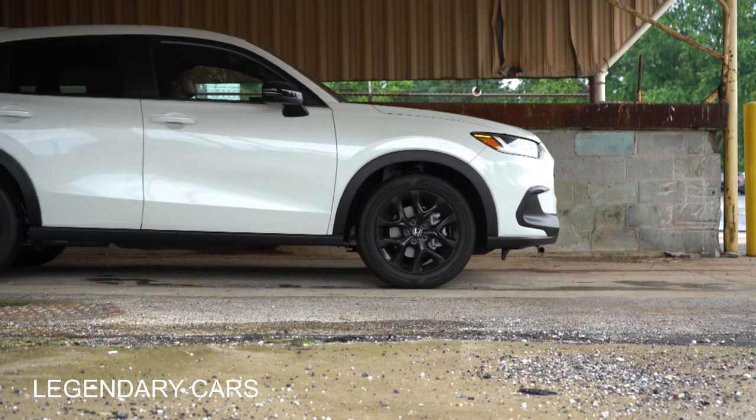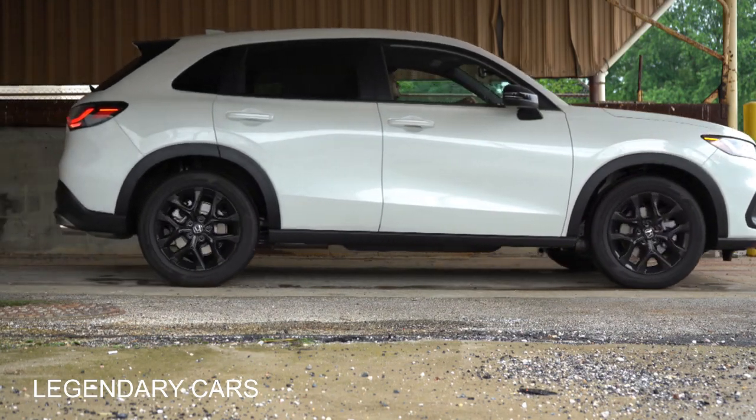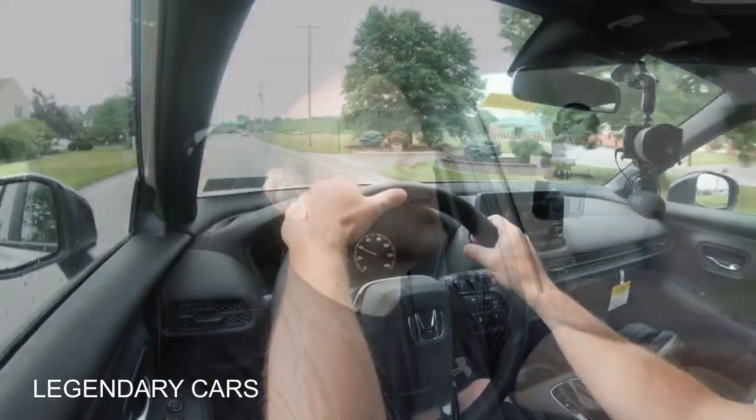Then touching on suspension and handling, up front you're going to get a McPherson strut front suspension. In the back, independent multi-link rear suspension, with front and rear stabilizer bars. As far as ride quality goes, we're going 2 miles per hour right now. No, honestly, ride quality has been perfectly fine.